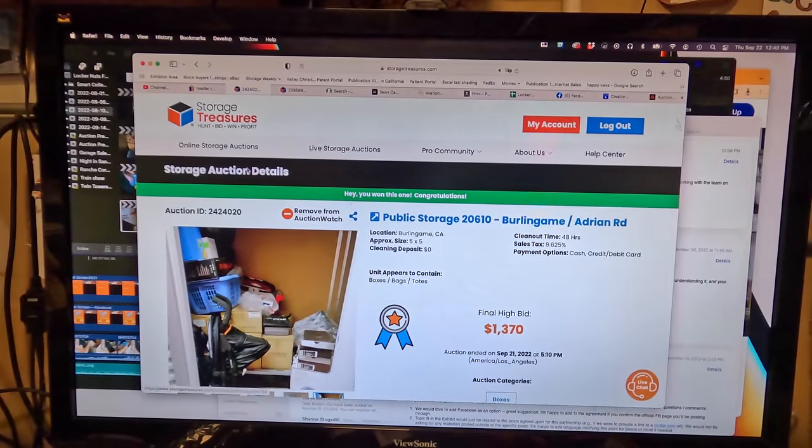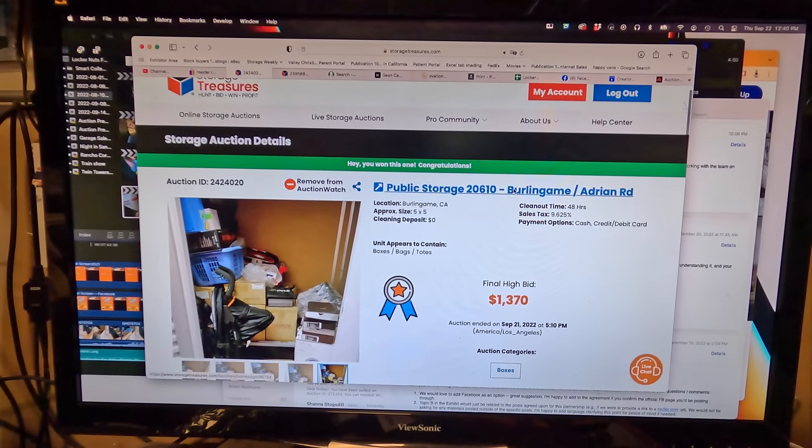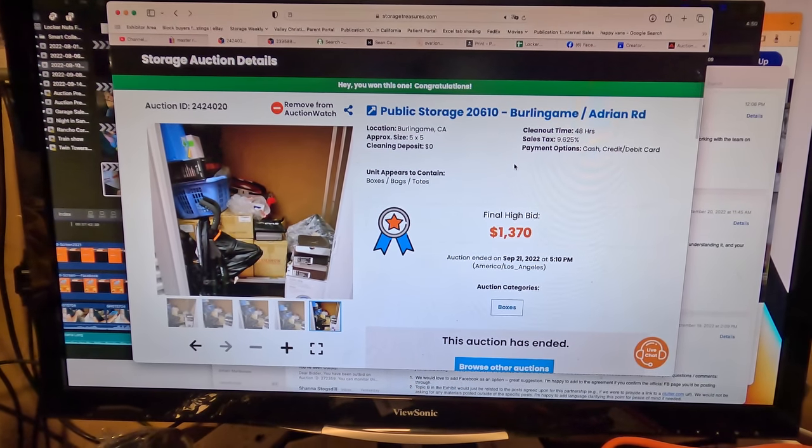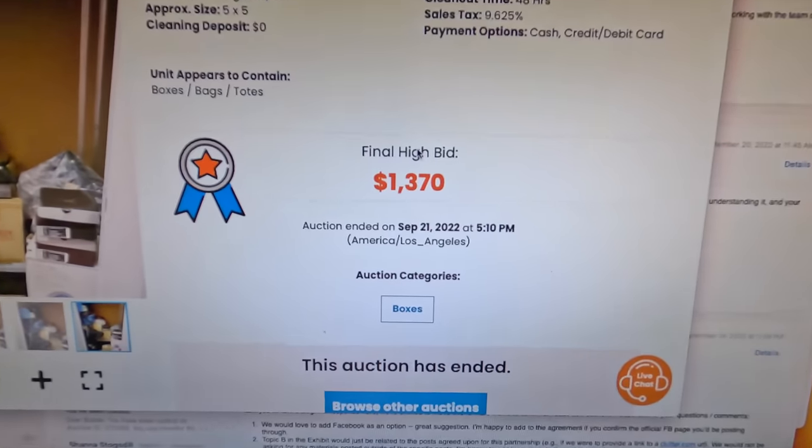What's up, Locker Nuts? All right, I bought a unit online. Let me show you what it looks like. This is it right here, storagetreasures.com. A lot of you know that site. Maybe some of you have bought from it as well. This one's $1,370. What was I thinking?